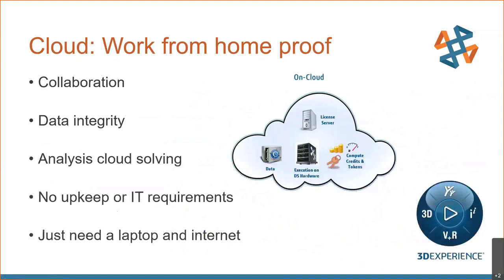Especially now with a lot of work from home being required and popular, the cloud has been for us in particular a nice way to keep our productivity as high as possible while our physical location is not necessarily known. So we really only need a laptop and an internet connection to do that high-end solving that we are used to as engineering consulting analysts. Our IT requirements have gone down as well, with us not having to maintain all that hardware infrastructure using the cloud solving capabilities. So it is definitely an option if you have people working all over the globe; this is a tool that can work seamlessly for all your cross-functional requirements.